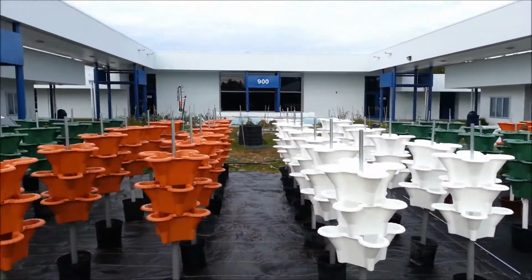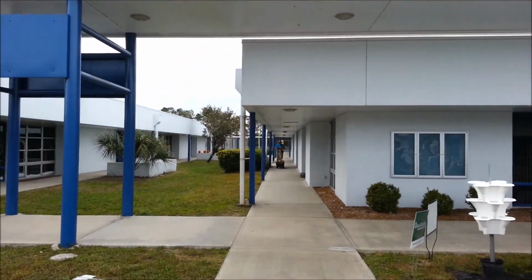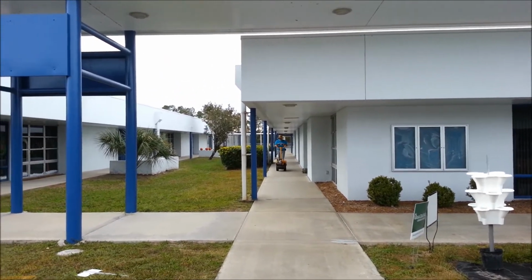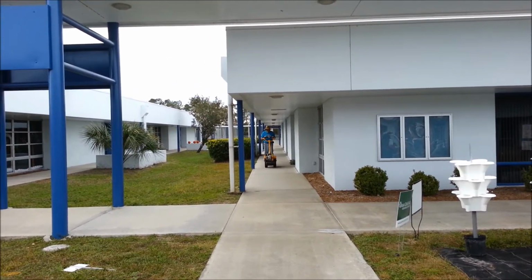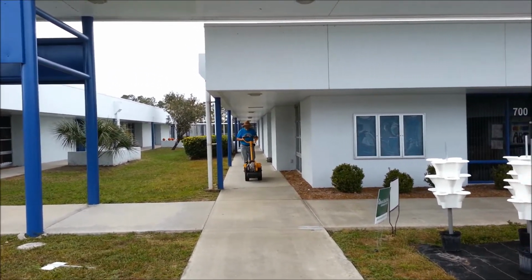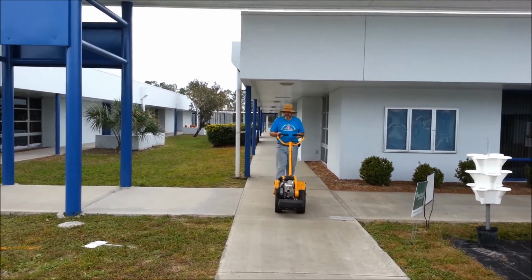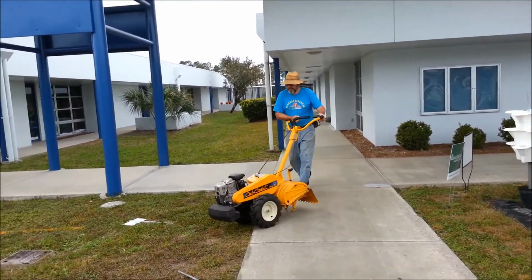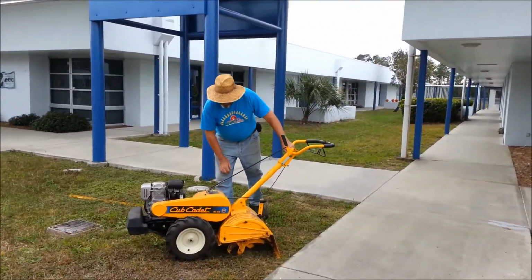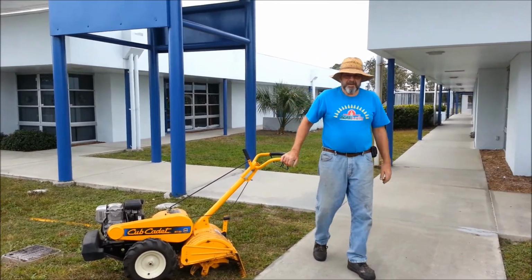But when people tell you that you cannot, oh, here's Mr. Dave coming with his tiller. He's tilling under a potato patch on the side of the school, which we'll shoot another video for. I guess that'll be zone 7 potatoes, but we'll get that later. And you can see, this is a master gardener from Hernando County, and he brought in his tiller to go till in.